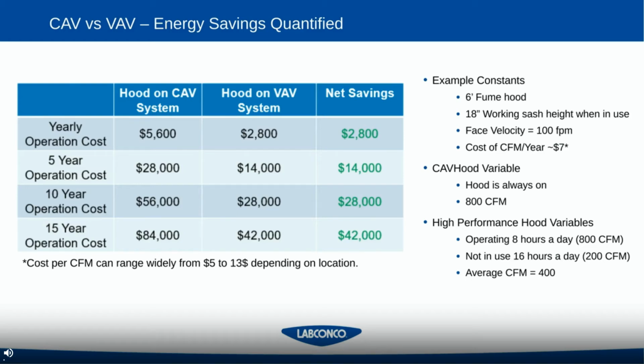So the average CFM, if it were to operate at 800 CFM when it was in use and 200 CFM when it was not in use, would be the same thing as running that hood at 400 CFM all day. And immediately, just by noticing that the constant air volume hood is pulling 800 CFM all day, you'll notice that it is half as expensive for the hood on the variable air volume system. It's not necessarily about that. It's about half of the air that is needed to supply for these hoods being exhausted. You are exhausting exactly half of the amount of air on this hood, so all of that energy is conserved.